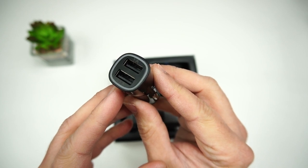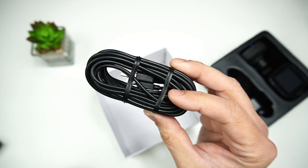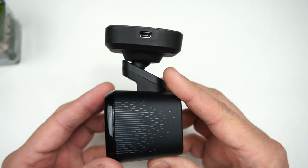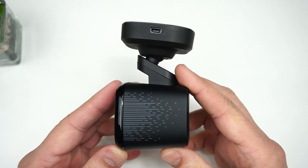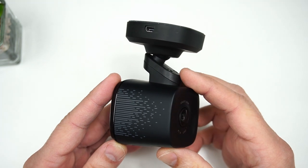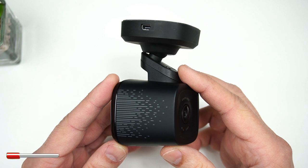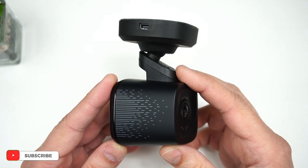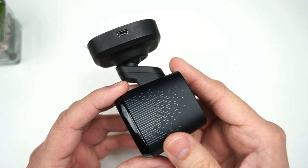And I'm sure you will have a better one available already. A 5-meter-long micro USB power cable for your dash camera. And last but not least, the JOMISE K7 dash camera, whose build quality is fantastic. And honestly speaking, it is going to fit the decor of your car as well. It will look like a part of your car, to be honest with you. The whole body around it is a matte finish with a fantastic design texture.